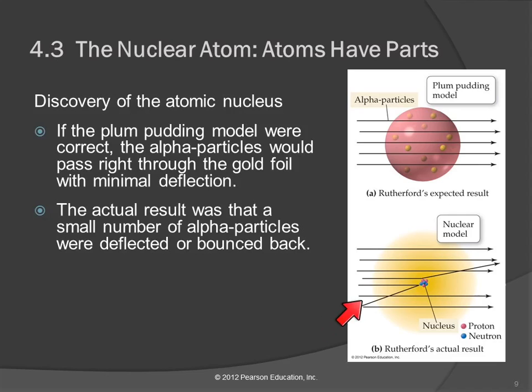What that told them was that there must be something inside there, and it must be pretty massive, relatively speaking, that these particles are hitting and bouncing back. So there's something small, because most of the particles are going through, but there must be something in there that they're hitting and bouncing back, because otherwise why would they come back?